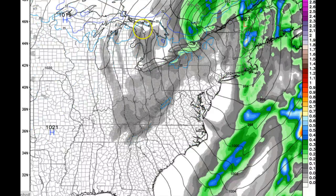Behind it, you might have an isolated shower here on Friday. But I think we're going to be improving throughout the day. You may be mostly cloudy with that isolated shower in the morning, favoring northern areas and northwestern areas, and then improving during the day, becoming partly cloudy, I think, on Friday.